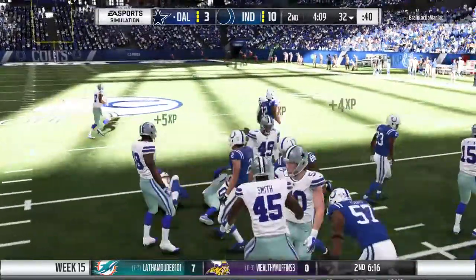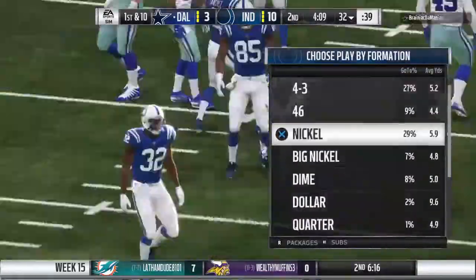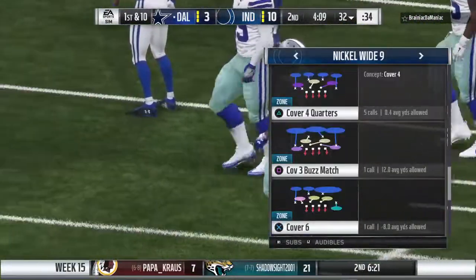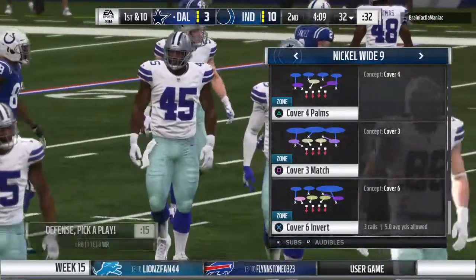Solid return, pretty good field position. They'll start at the 32-yard line. And now Dallas gets set to take the field, hoping to do better than they did their last possession when they punted the football.